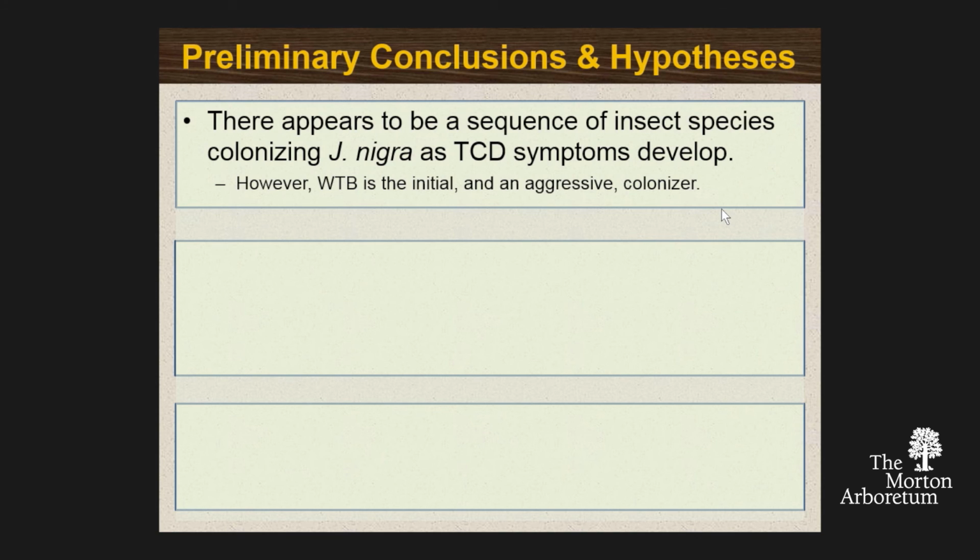So in conclusion, I'm going to make 3 points here, and this is getting into my perspective. I don't know if my colleagues out west would agree with me, but Fred Miller agrees. We talked about this yesterday, and Matt Casson. So I have several colleagues in the east who agree with me. First, there appears to be a sequence of insect species colonizing Juglans nigra in the east as TCD symptoms develop. We know that walnut twig beetle is very aggressive, so it's likely the initial colonizer, but it's closely followed by at least 2 ambrosia beetle species and a weevil.